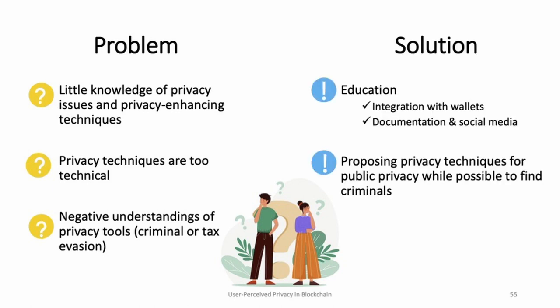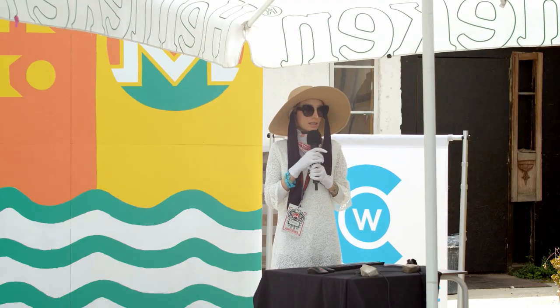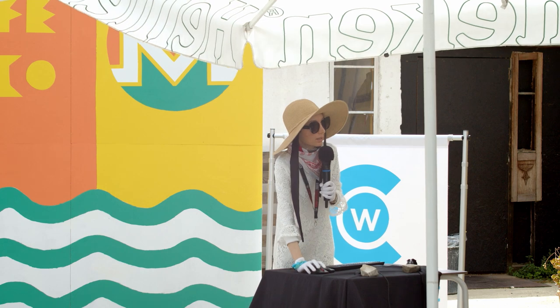These problems and the consequences of the public availability of the data on the blockchain need to be educated about, either by wallets or on social media. And we also suggest having at least some sort of privacy in Bitcoin by using some techniques over Bitcoin rather than using ordinary transactions.